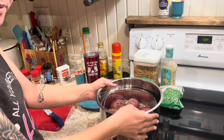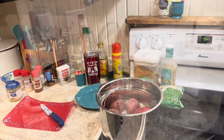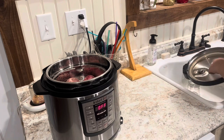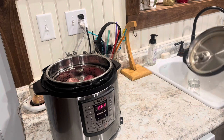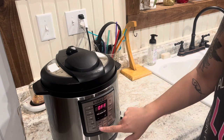So, let's put this in the Instant Pot. How long should we cook it? Let's see. We're not wet on the bottom. We're going in. Got my little lid right here that I just rinsed out and made sure it was good and clean. We've already got our water in there. We put it in there with the lobster.